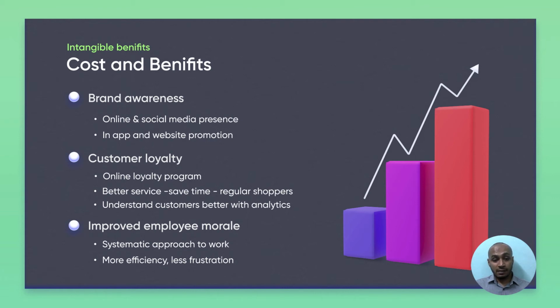The second intangible benefit of this solution is customer loyalty, because through the app we're going to promote some loyalty programs, through which customers can save money and save time, and this is going to create a regular customer circle for the business. So that's another great thing about this solution.